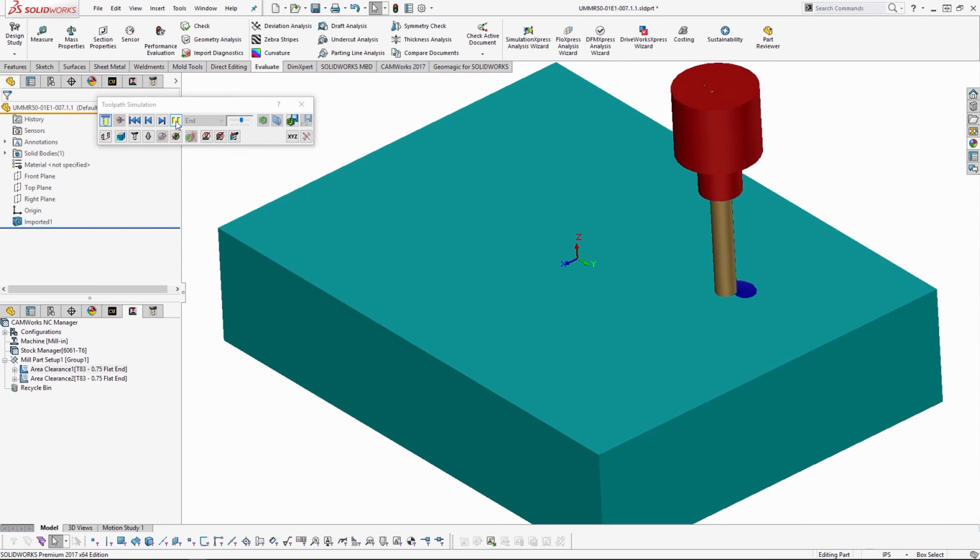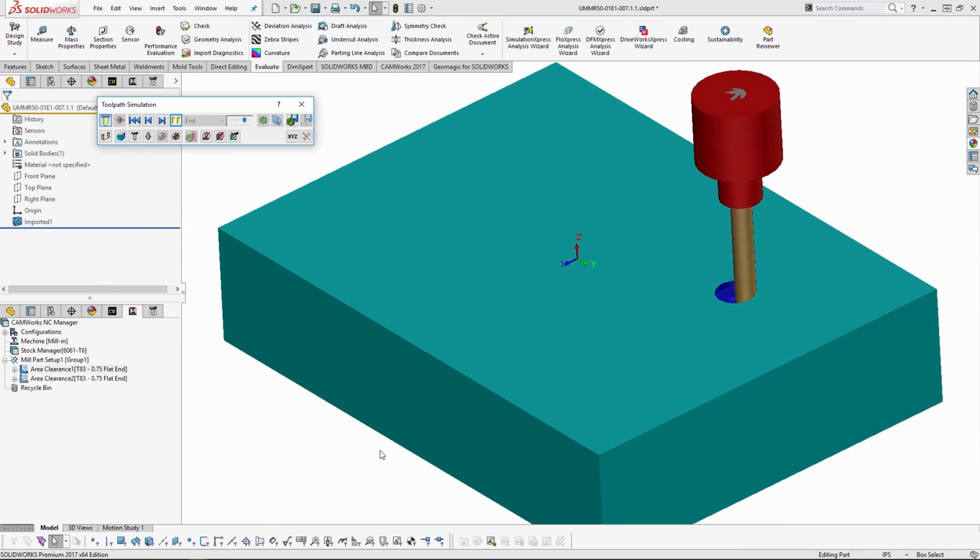I want you to watch how it is always moving in either a spiral or some sort of circular pattern. Now this entryway is always going to simulate a little bit slower than the rest of it, because there's a lot more moves within this. And as soon as it gets out of the entry, as it's spiraling down, it's going to go to depth. And once it gets there, then it's going to start roughing out.